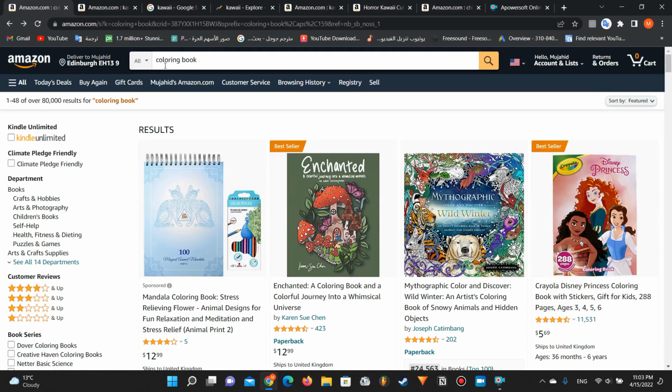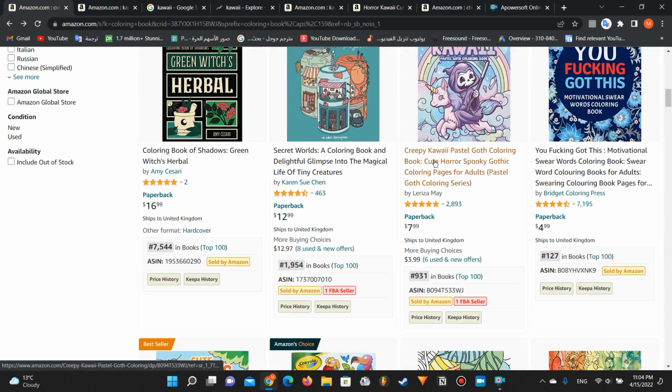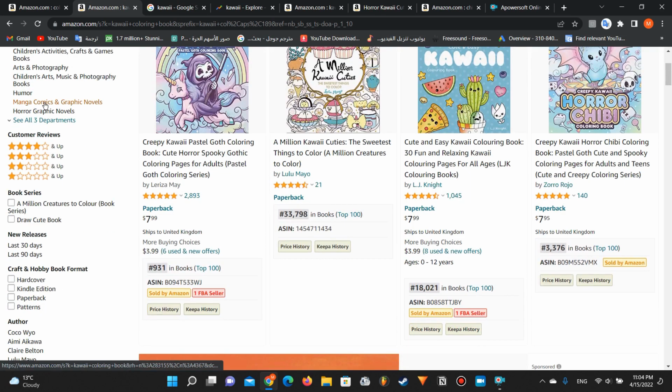Coloring books are one of the most popular low content books on KDP, and they have so many different niches. When I scrolled down on the first page, I found this book, Creepy Kawaii Pastel Goth Coloring Book. I was interested in this niche, so I searched about it on the Amazon search bar, and I found 2000 results, which is not too bad, but the rankings are so incredible.